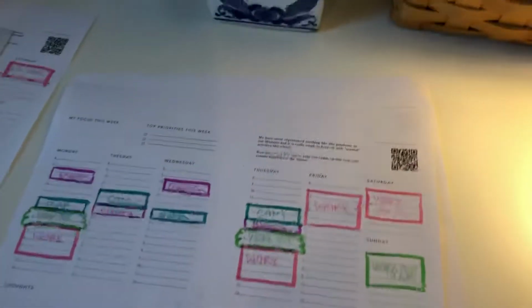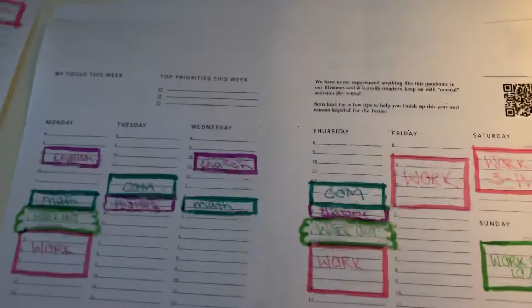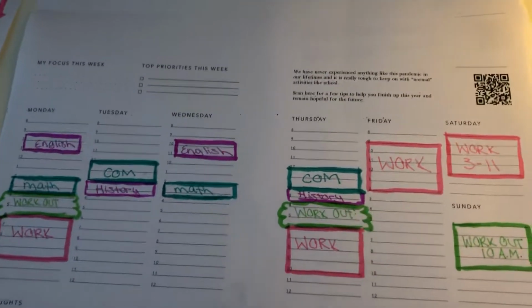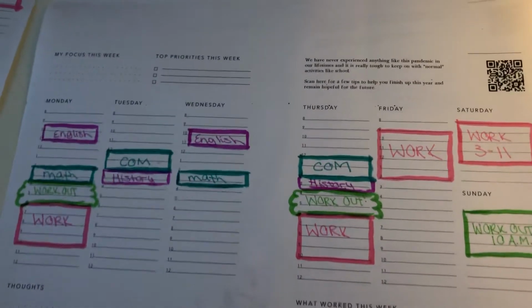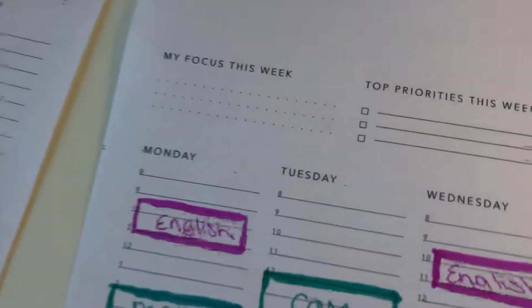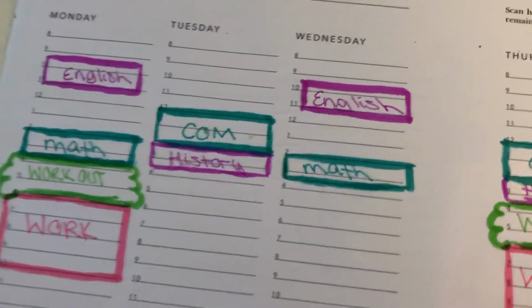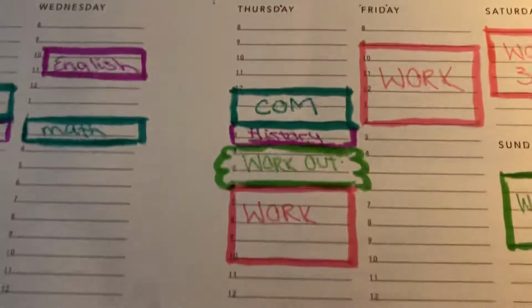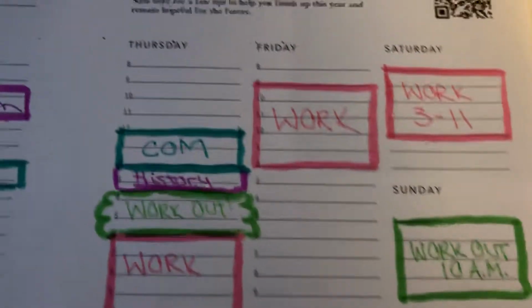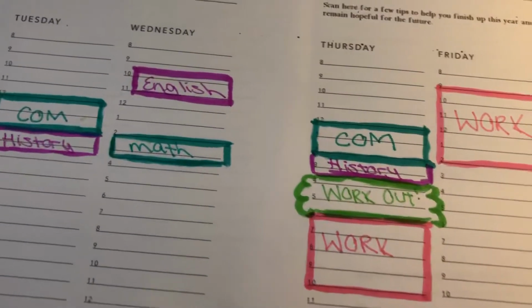Okay, everybody, I sent you the planner page and now I want to show you how to fill it out. The first thing you should do is fill out all the commitments you know that you have. So your classes, so you'll see here English, communication, history, then there's a workout class that this person does, and then the job is indicated as well. So these are your standard commitments.